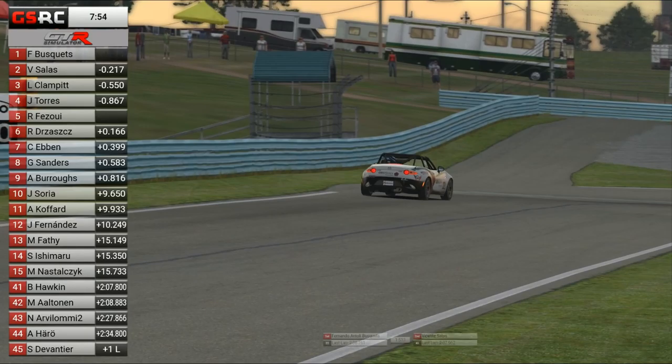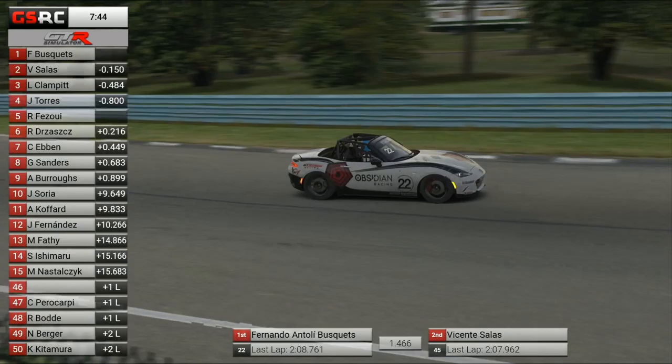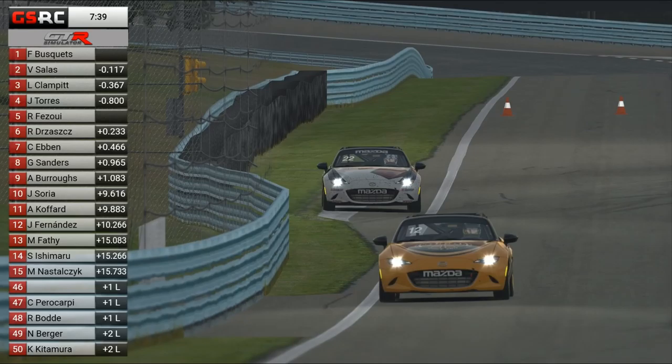And I'll tell you, a 40-minute race, it doesn't even feel like 40 minutes. We only got about 7.5 minutes left in this thing. So this race is starting to come down to a close in a hurry. And once those guys get up there, I mean, Busquets is going to be pretty much a sitting duck by the time they do.